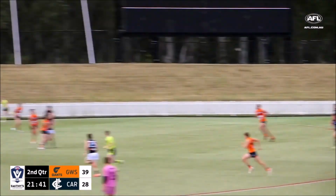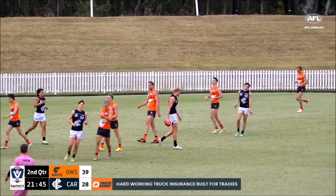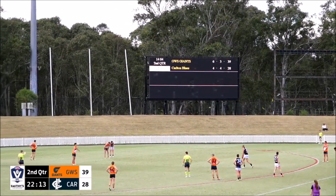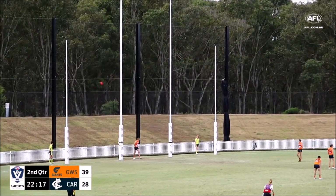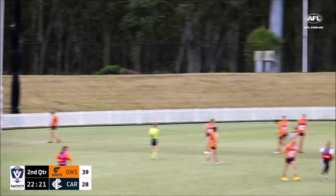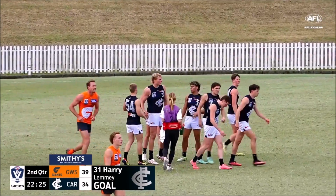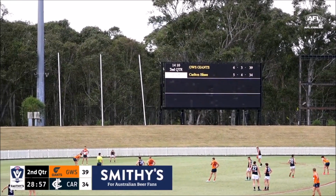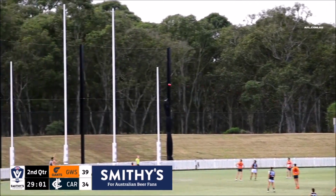There's Hayes again. Long inside 50. Angwin in a good spot. Leaping Lemmy. Getting into his work in the last few games. Harry Lemmy, the 20-year-old. Drafted in 2022, and his kicks now 10 in 2024 for the Carlton VFL side. Take advantage. Lemmy, he's having a purple patch these last 3 or 4 VFL games.